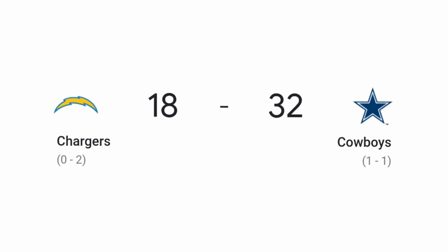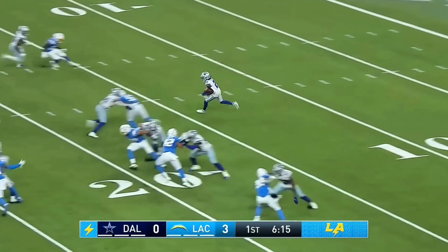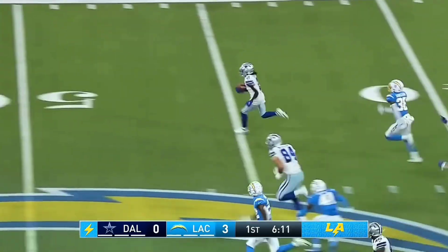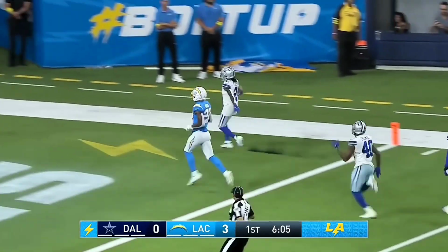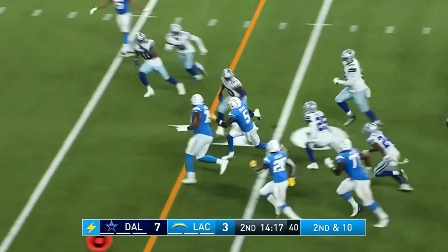Last game of Saturday is Cowboys versus Chargers. And will you look at this, Cavonte Turpin shows off the jets on this 98-yard touchdown kickoff return. The Chargers had literally just scored a field goal just for Turpin to take it all the way on a fantastic special teams play. Easton Stick had an 18-yard touchdown pass to Joshua Palmer to start off the second quarter strong.